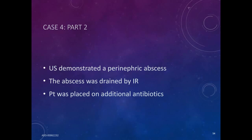GI infections have the highest response as far as levels. Pneumonia in between, urinary tract and skin the lowest. So it is dependent also on the immunocompetency of the tissue, and since the GI tract has to be tremendously immunocompetent because of all the bacteria that are nearby, it's not surprising that that has the biggest response.